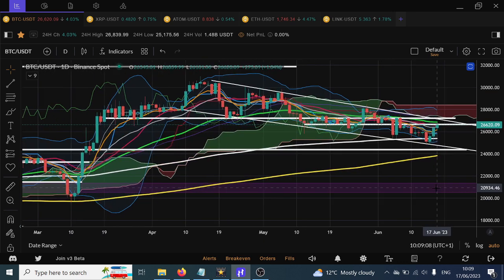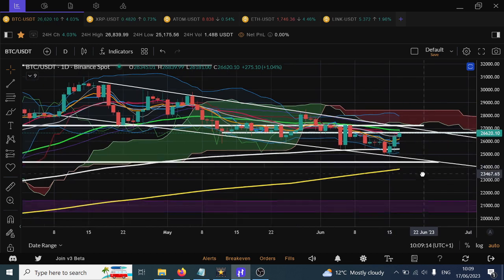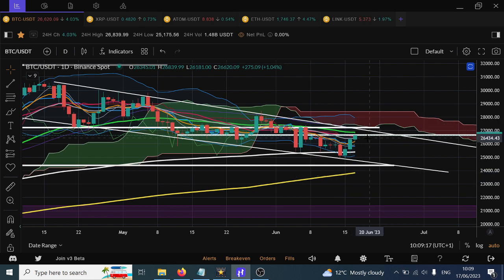And my preference is going to be when this 200 exponential on the daily moves into the channel, giving us a very strong support. So if for whatever reason we do continue with this, it's looking quite good at the moment for continuation. I'll show you why on the 4 hourly in a minute. But if we just focus on what we're doing, we're cycling down this track, and I think that we have a little further to go.